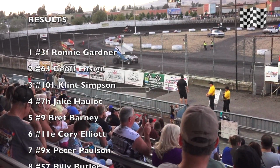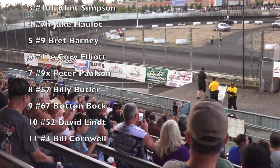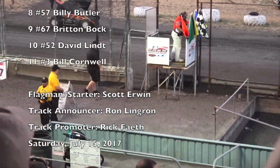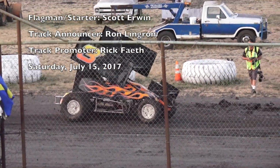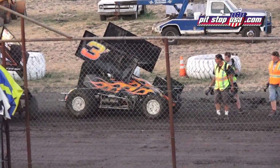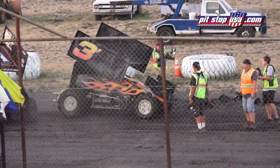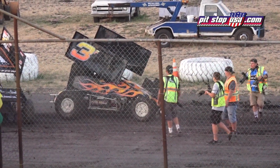Simpson, fourth to Jake Haulot. And how improbable is this one? The 3F of Ronnie Gardner from the pole leads all 25 laps. This is his second time ever under a wing in a sprint car. Ronnie Gardner, a quick study, puts it on the Pit Stop USA 360 sprint cars and puts it in victory lane for Ted Finkenbinder and Western Industrial X-Ray.